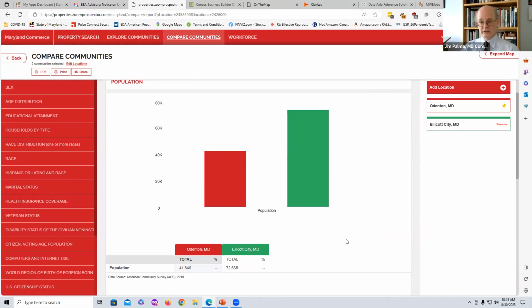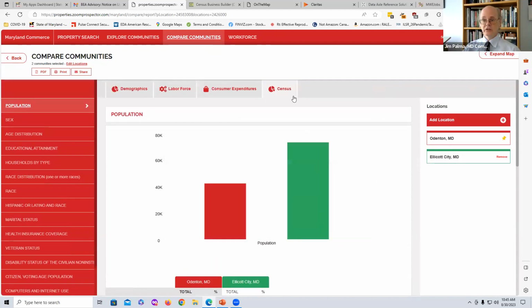And that, as I said, is the difference between the official statistics, only counting the people that are within the boundary, versus the GIS online system that is pulling data from smaller pieces that are called block groups and adding them up to approximate an area. That's why Zoom Prospector is not the best tool for getting official data, unless you only go into the compare communities section and look at the census data.